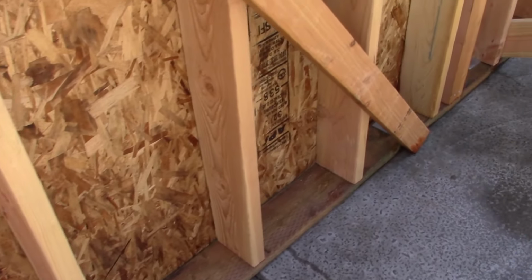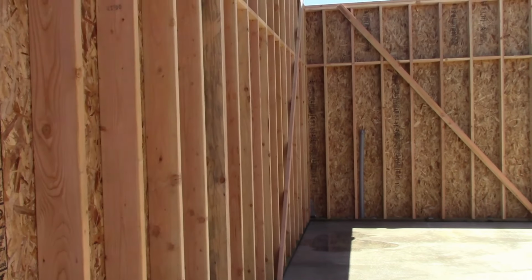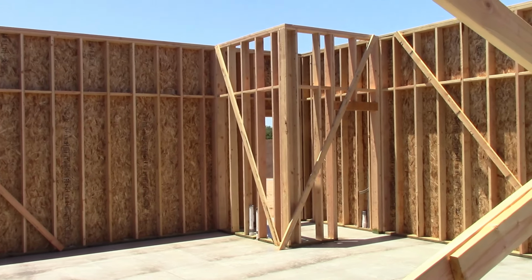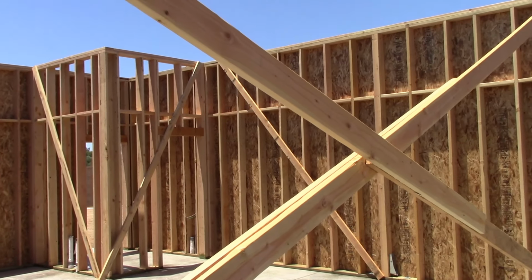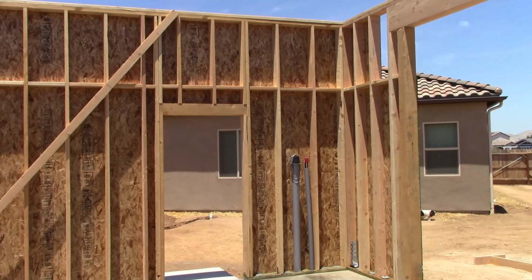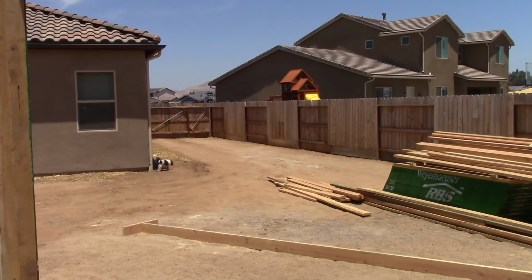So we got a lot of progress done yesterday. Everything's looking good. So there's your update. We're not gonna be doing much more until after the Barzy Summer Bash. So that'll give me a break. These guys worked me hard, that's for sure.